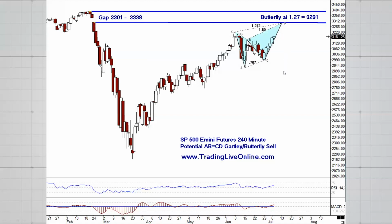If we see moves back down into this area, even as deep as this area, those might present an excellent buying opportunity. We haven't seen a lot of buying opportunities since the lows of March.